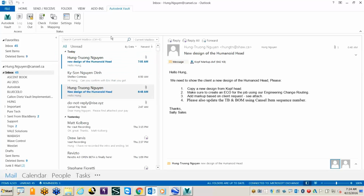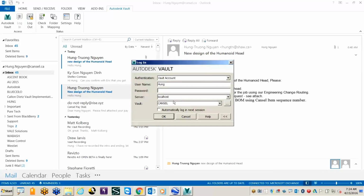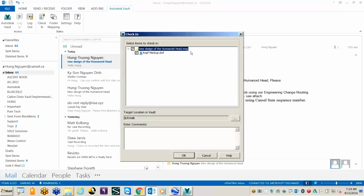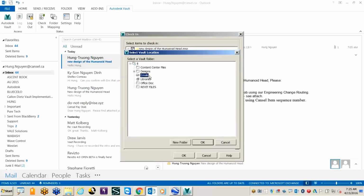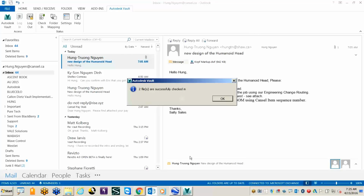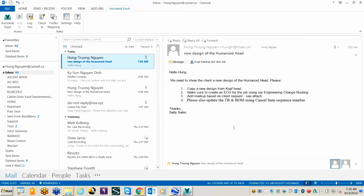The first thing he needs to do is, through Outlook, log into the Autodesk Vault. The reason behind that is he needs to check in Sally's email. You see from here the email with all of the attachments is shown on the screen. Hung will automatically have that checked in under the folder email. He also adds a comment for later search from Sally. After the check-in, two documents are successfully checked into the Cancel Vault.